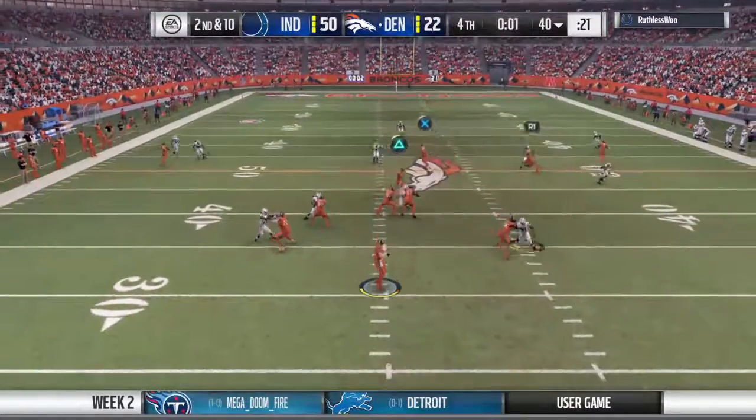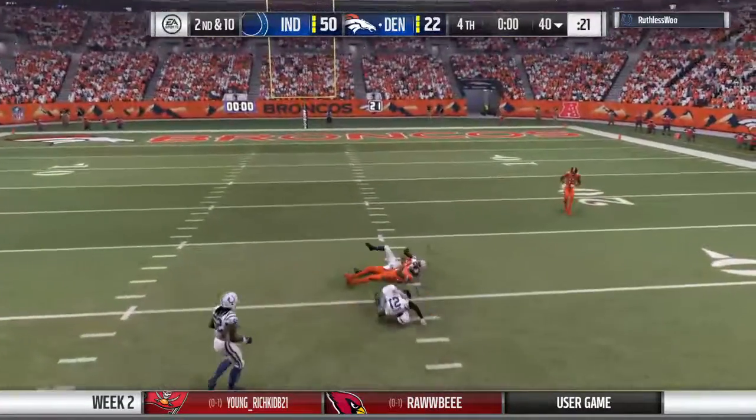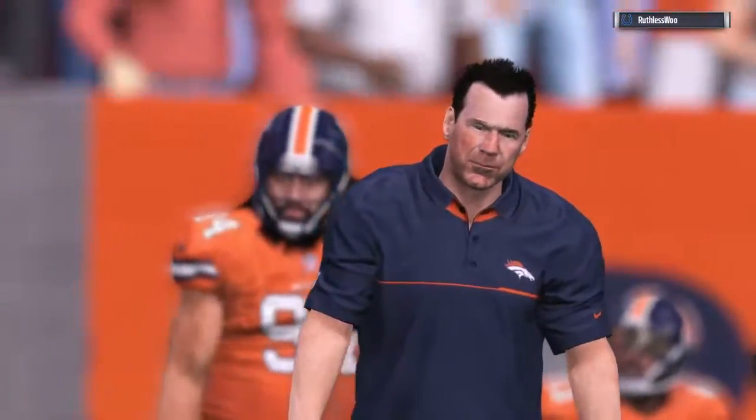One last shot for Lynch. He's going to let it fly. And this is dropped and incomplete. Well, there's a metaphor for how this one is gone, as time has run out on this ball game.